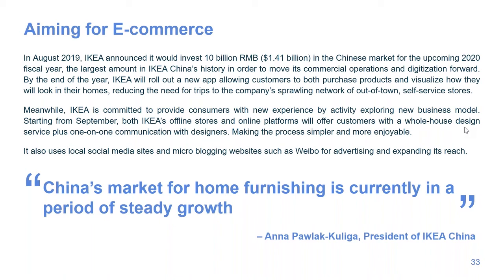Meanwhile, IKEA is committed to providing consumers with new experiences by exploring new business models. Starting from September, both IKEA's offline and online platforms will try to offer house design services in order to have completely blank houses directly designed by IKEA design masters. We can see from the quote of Anna Pawlak-Kuliga, the president of IKEA China, that China's market for home furnishing is currently in a period of steady growth, and that's what IKEA will use to foray its further investment over here in China.